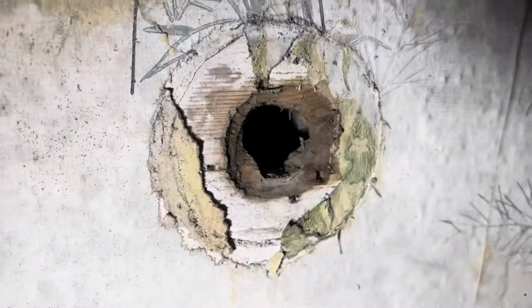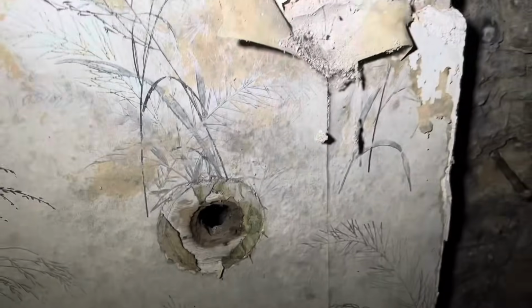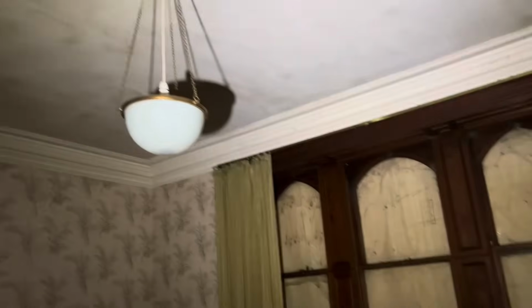Oh, look, those things were there. So they definitely were for a reason to go into the wall. But what for? I'm not sure. I really don't know. And then you would have had big windows on two sides. So it would have been really light, bright and airy in here. It would have been a great room.